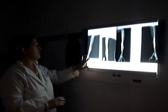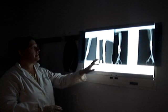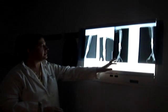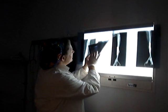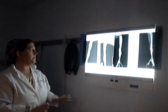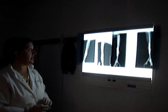Okay. So these are the immediate postoperative films where there was bone graft placed. These are films dated August 26, 2008. The previous films were dated August 22nd, 2008. And what we can see here in comparison is very good healing.